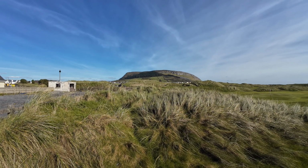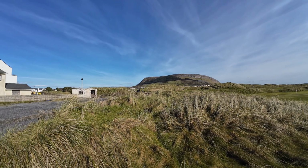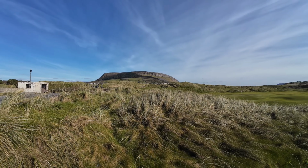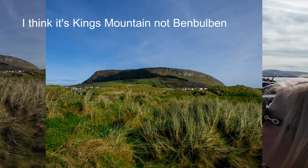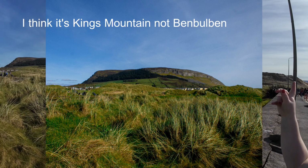Yeah, that's Benbulben, isn't it? I think it's part of it, yeah. I think this is Benbulben, this mountain. What is it though? It is, I think. And this is the golf course. And there's sand dunes. And you can see people up the top.